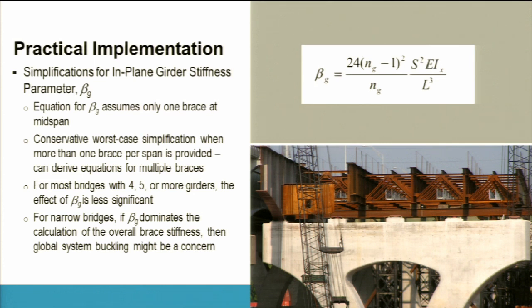Now, if you have a narrower bridge and you find that that beta sub g term is beginning to dominate your calculations of the overall bracing stiffness, you may want to step back and take another look at that bridge, because global system buckling may be a concern. And at that point, it may be prudent to do a more refined analysis. And I don't necessarily mean just a more refined analysis of the stability bracing requirements. I'm talking a little bit bigger picture, a more refined analysis of your overall superstructure system, a global system buckling analysis.